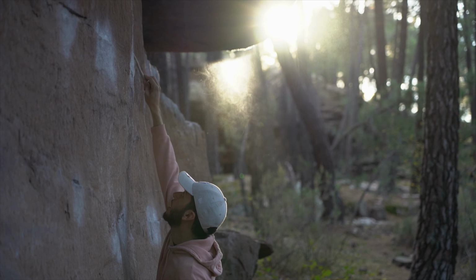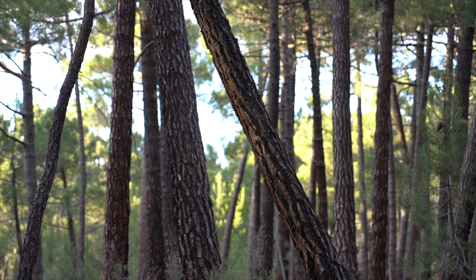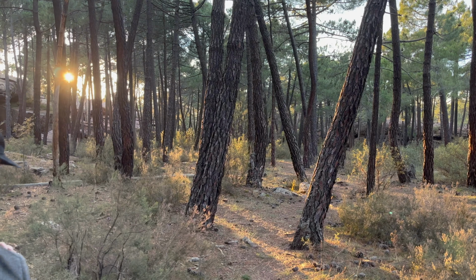I really, really thought I was not gonna be able to climb that block, but somehow I managed to finish it. This is the end of day 3 in Albarracín, folks. I hope you enjoyed it.